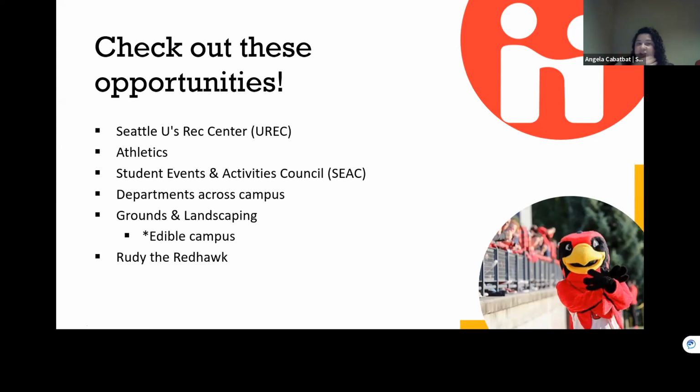And the next one I wanted to mention is kind of a fun fact. Did you know that Seattle U is an edible campus? Yeah, it's pretty cool. I just learned this not that long ago, so I always like to share the love. You could even work in our campus gardens to make sure that they're ready to go, or in another position on our grounds team. And Rudy, yes, Rudy the Red Hawk, even being SU's school mascot is a campus job. So remember, this list is not all inclusive. Check out Handshake to see more opportunities that are waiting for you.